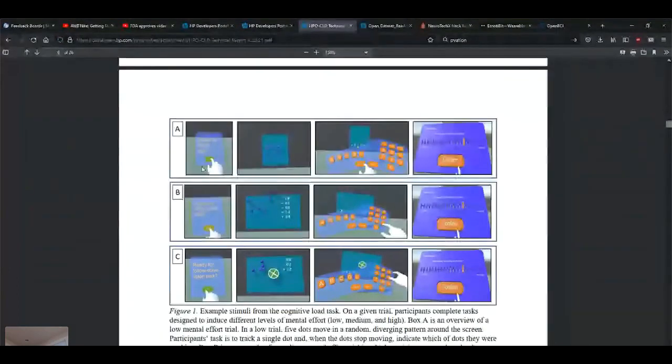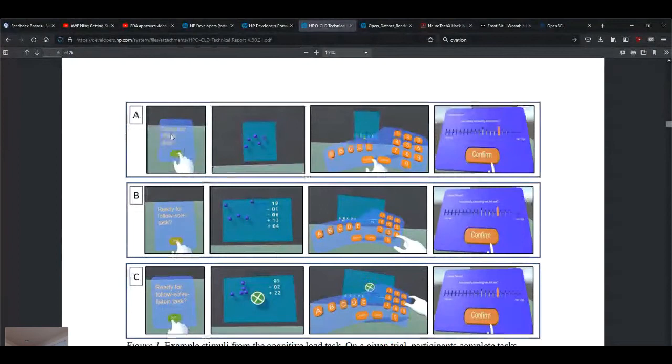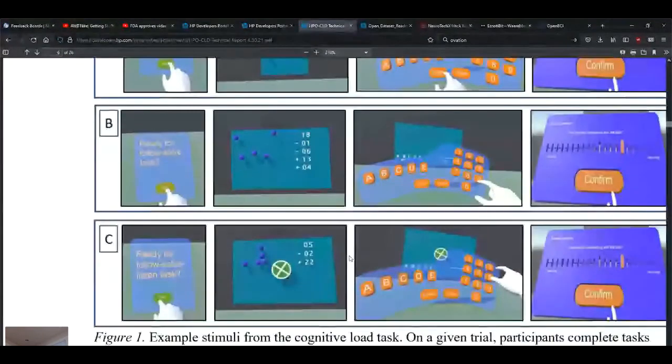So here, okay, let's see if we can infer. Here's the balls moving around. Here's the numbers, and I'm guessing this is the wheel. So I'm going to zoom this in a little further. Wow, that's... So, okay, they want you to keep a running total. So like you go 5 minus 2 is 3 plus 22. So you got to be thinking 25. Nice.